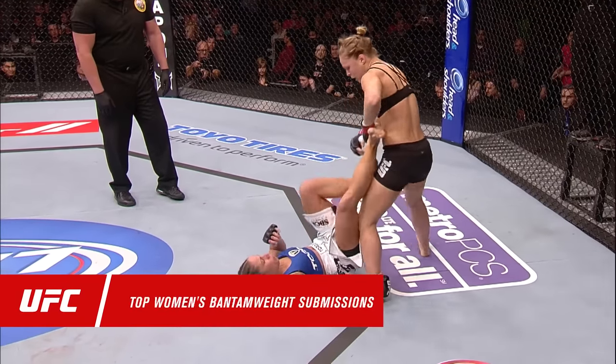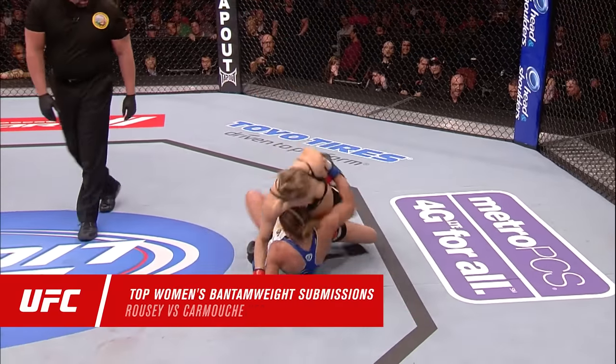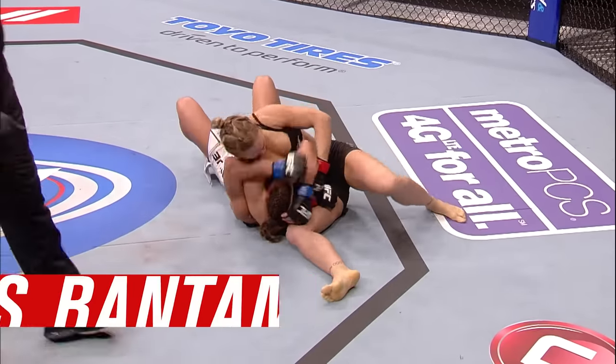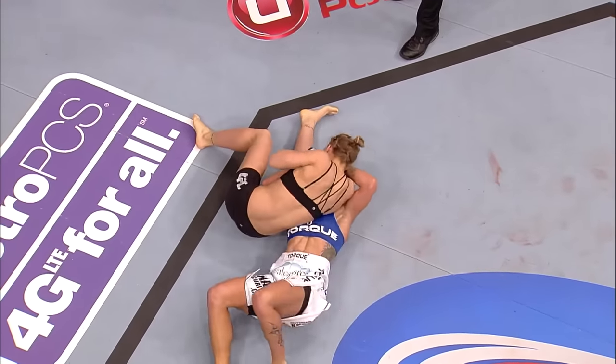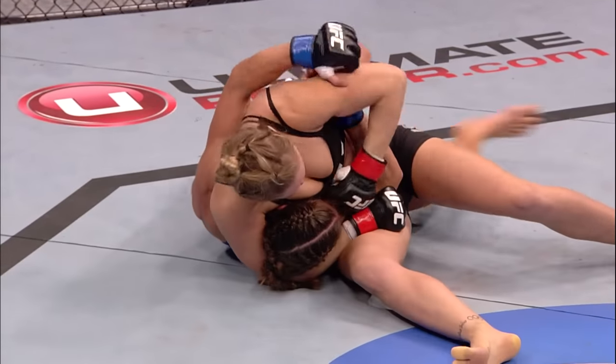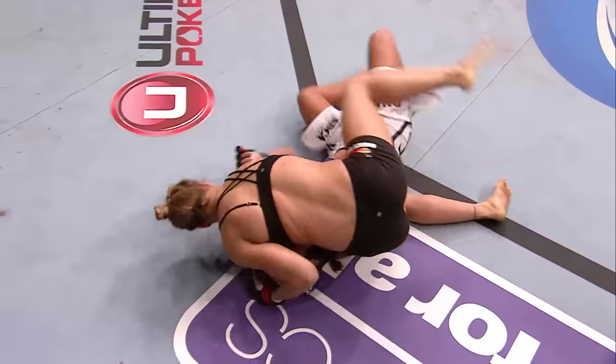Liz Carmouche is defending herself very well from here, using her legs to tie up the legs of Rousey. Here we go. And Rousey again on top. Inside control, but look at Liz's legs. It's very hard for her to manipulate it, but she's trying. A lot of time left in the round.